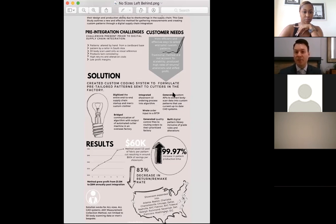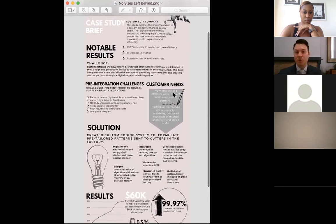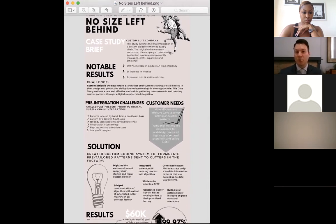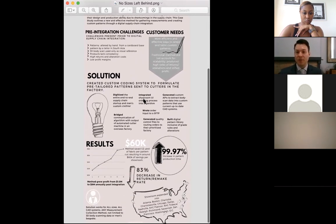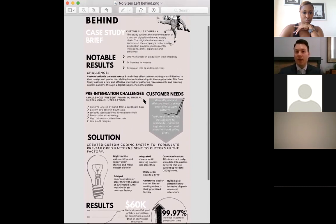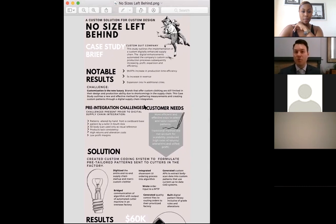Both of those factories already used Gerber and had Gerber plotters that they could take our pattern data and plot it out and cut the pattern, or take that pattern data and put it onto a machine and automatically cut the pieces. And they were both super willing to work with us because they saw this as the future of the industry and keeping ahead of the curve.